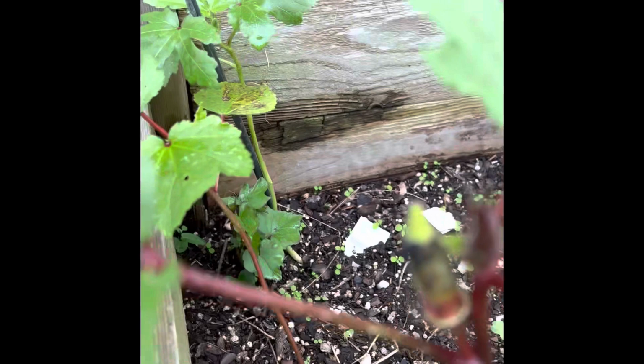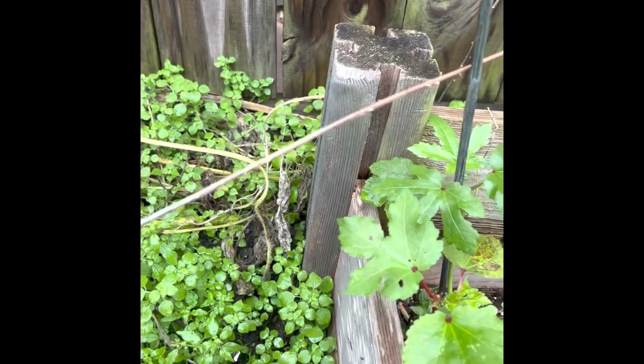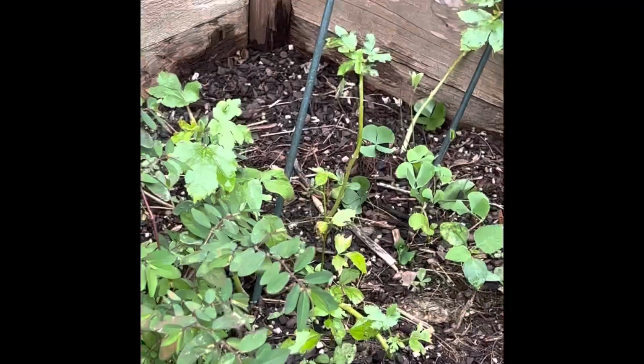Okra. Red okra. Another red okra. And green okras over there.